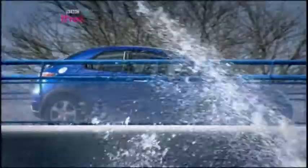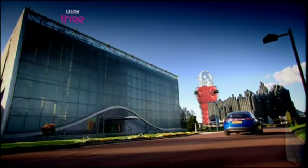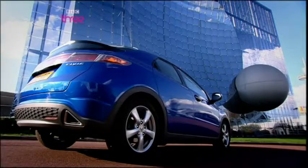Yes, it has a normal engine, and yes, it has 4 normal doors and a normal hatchback, and yes, it's made in Britain. But look at it. I was expecting a 60s tower block, and they've given us the Guggenheim.